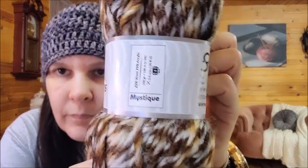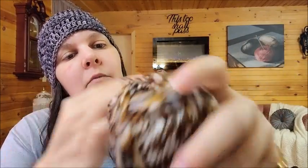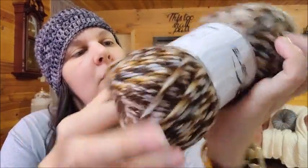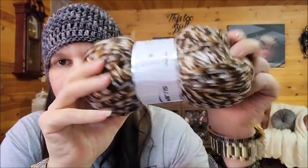See, that doesn't smell like factory at all. That just smells like yarn. Mystique. And they classify it as a bulky 5. I would agree on that. It's a nice roving style bulky 5. Very pretty. 25% wool, 75% acrylic, 100 grams, 160 meters. And let's see if they have any washing instructions. It just says you can wash. I never have any drying instructions on these things. So that is pretty. Lots of pretty colors on the Mystique as well. So that's a yarn that I've always enjoyed from them.